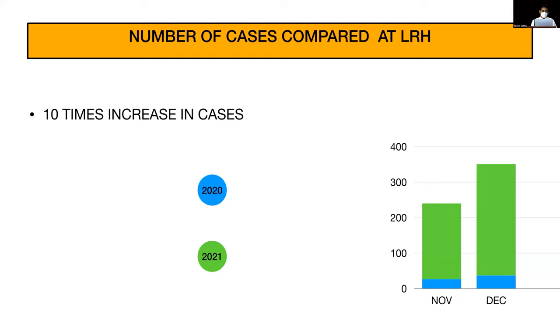Regarding the incidence, this slide shows that compared to 2020, in 2021 at LRH we saw a very large increase in the number of children coming with dengue. It's almost a 10 times increase in cases. This was in November and December. But when we compared with the previous years before the pandemic, the number of cases has not gone up, only compared to 2020. The inference we got was that schools were closed in 2020 and families were engaged in cleaning activity more at home.